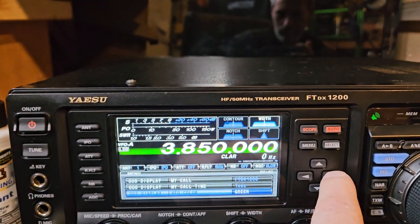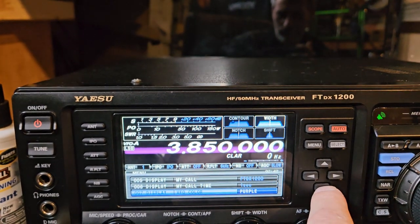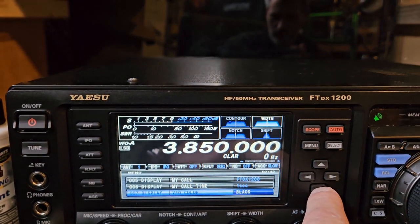So let's go purple. We got purple. We got red. We got orange. Doesn't really look orange to me. We got gray. And then you got black.